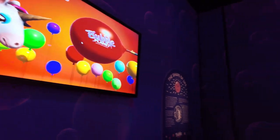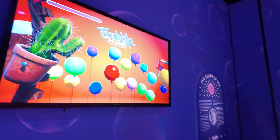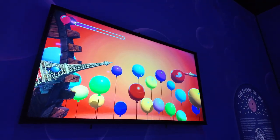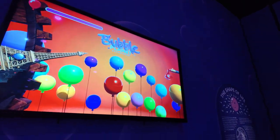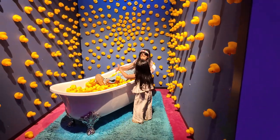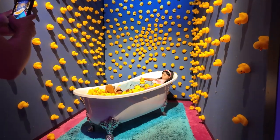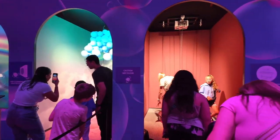What do you have to do? Press the button? Pump. Oh, you're gonna pump. Right here, first count. Ready? And then you next. Ready, Cal? Cal, you're gonna follow. So cute. Photo ops.